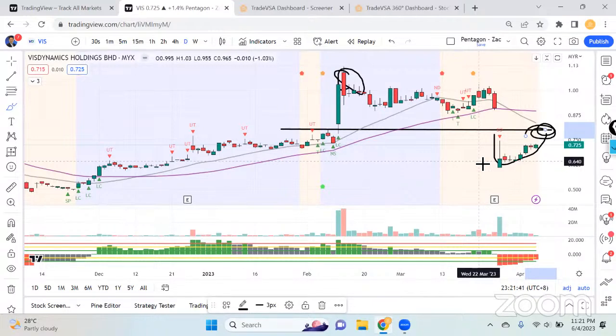That's why doing accumulation and reaccumulation sometimes is a patient game. But for me, usually I don't have patience. Sometimes after holding for one month I just exit, but after that they break up.